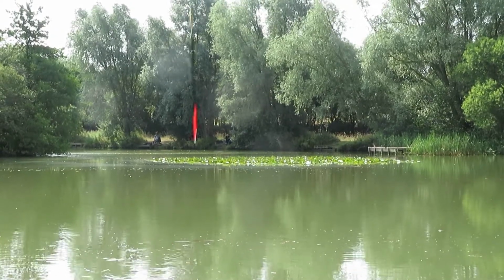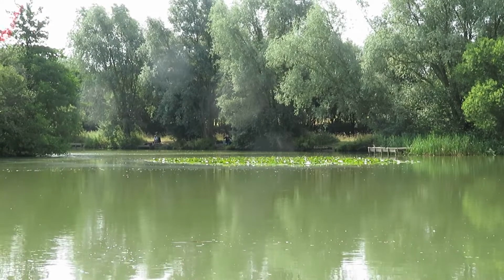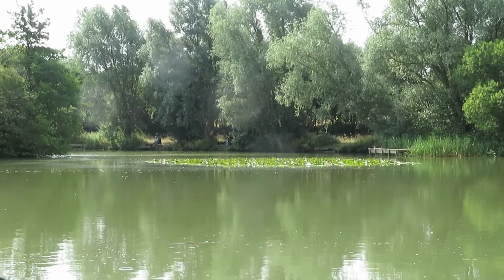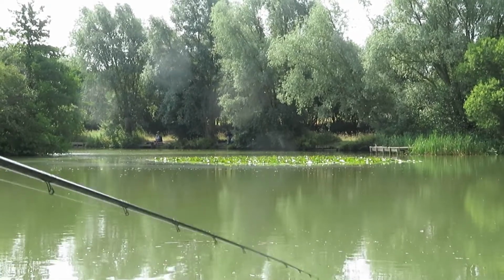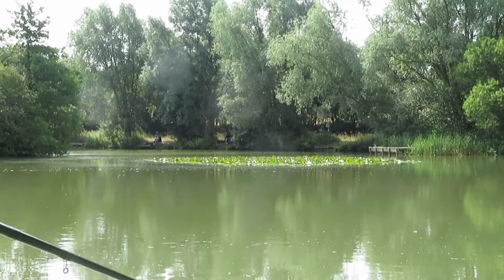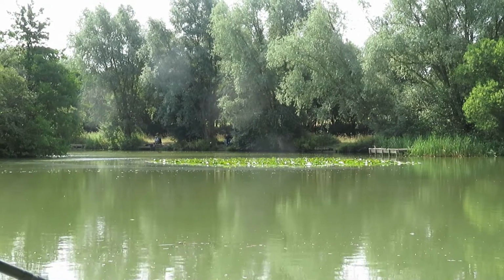We'll have a look. Should be able to tell. There's some slime on the hook. No, there's no slime, so that could have been a carp. That's alright. Proves we're about the right depth.